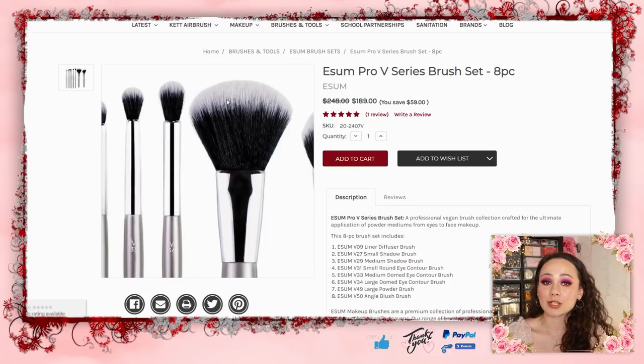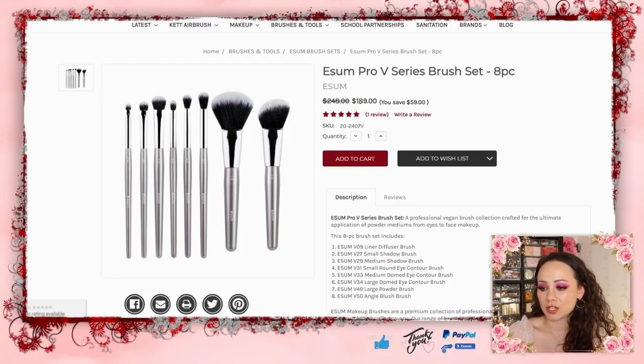This brush right here is really fantastic as a bronzer brush, and overall it's just a really good brush set that's going to last you your lifetime. The brushes are so well made from Isom. I've been a huge fan for years.